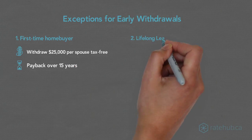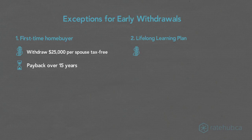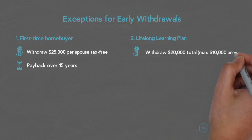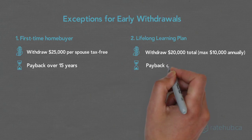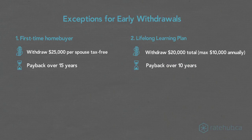The second exception is the lifelong learning plan. This allows you to withdraw a total of $20,000, up to a maximum of $10,000 annually from your RRSP to fund education for you or your spouse. Unfortunately, this cannot be used to fund a child's education. You must also repay the funds over a 10-year period to avoid paying interest or tax.